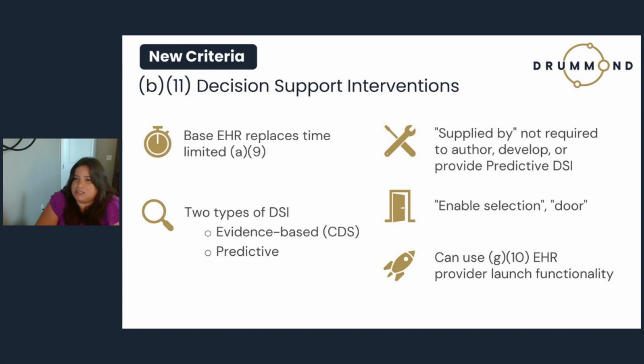So lots of questions and confusion around the predictive, and we'll get into some of the details about the requirements there. But the term supplied by it becomes a key factor when determining what is and what isn't required when we speak about predictive DSI. ONC has been very clear, indicating that EHR developers are not required to author, develop, or otherwise provide predictive DSI. However, developers are required to provide some mechanism or door for their customers to enable selection of a predictive DSI, possibly a self-developed predictive DSI or some other third-party, other parties' predictive DSI solution.